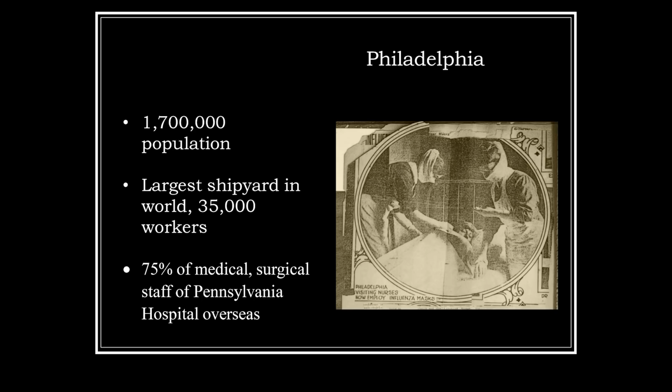Now, this is not a good time for disease to erupt because about 75%, as you see here, of the medical staff just of this one hospital was overseas in France. Citywide, that's about 30% of all available doctors, and upwards of 50% of all available nurses are in France. So we are understaffed medically to take on something as big as a pandemic.